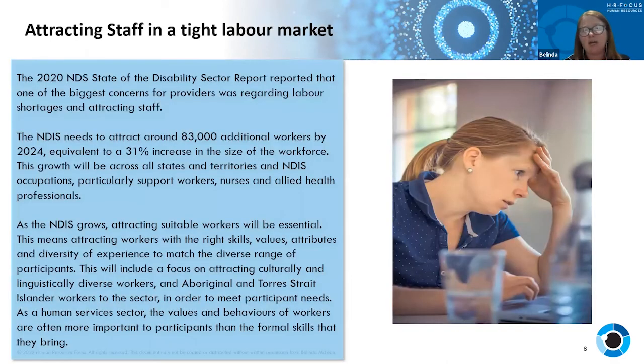So, attracting staff in a tight labour market. Now, I'll be honest, I wish I had the magic pill or the magic wand to be able to solve this issue. I've definitely had experience of trying to find people in the current climate. It's difficult. I'm not going to pretend that it's not. It's really hard. So with regards to that, there's definitely an issue with finding and attracting staff at the moment. The NDS State of the Disability Sector report said that one of the biggest concerns for providers was labour shortages and attracting staff. So the NDIS needs to attract 83,000 additional workers by 2024, which is equivalent to a 31% increase in the workforce.